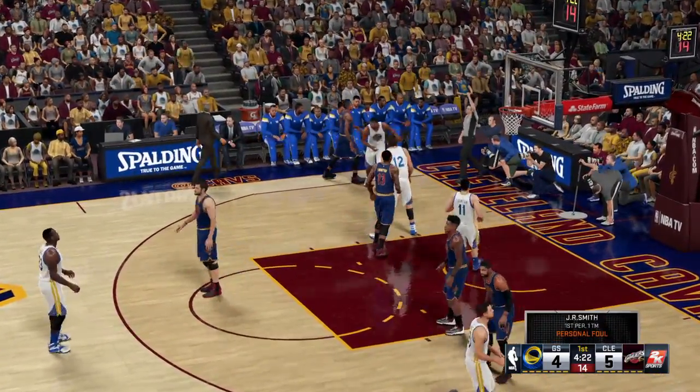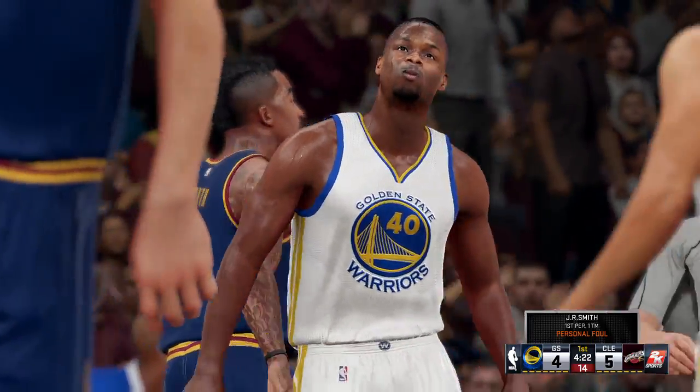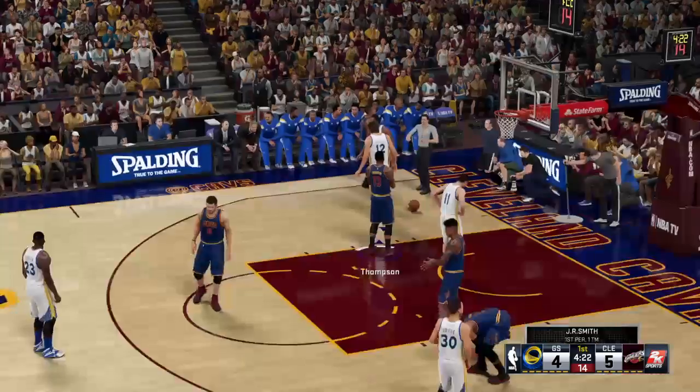And here is Barnes after the three-pointer from Iman Shumpert. And J.R. Smith picks up the foul.